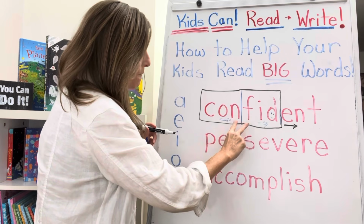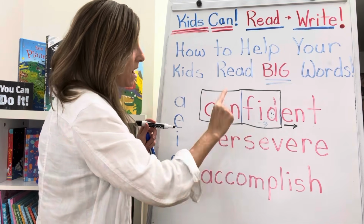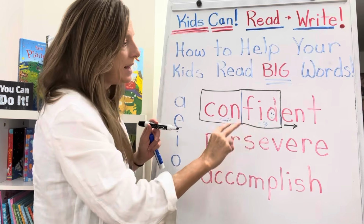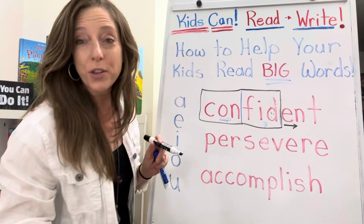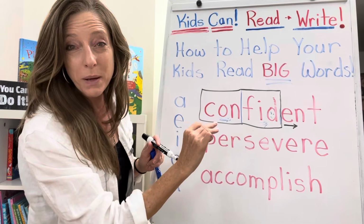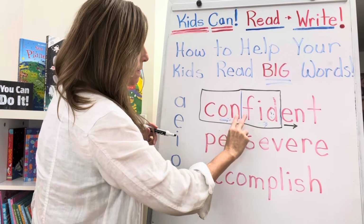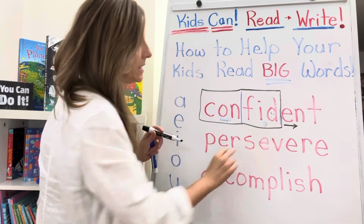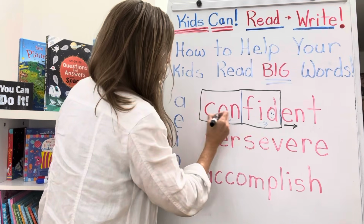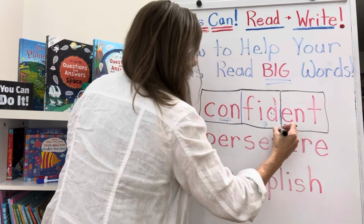Con, fid, and I can, this is con, this is fid, right? Con, fid, and then I'm going to use a third finger for that third part. Ent. What's the third part? They should be able to say ent. Now put it together. Con, fid, ent. So what is it? Con, fid, ent. Right? We have three parts.